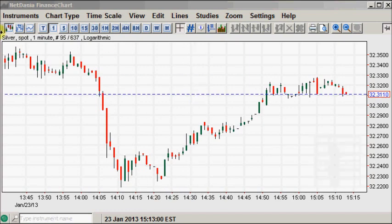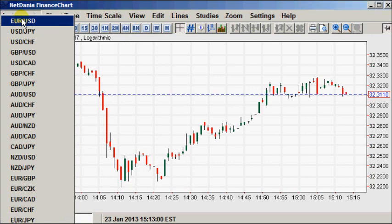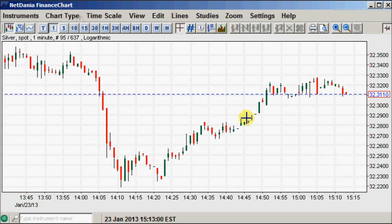Go to the webpage on the link, find the charts, and then when you go to instruments, you'll find gold and silver spot. You don't see it here because it's lower than where the scaling is. But with that said, let's get this started. Here's a 1-minute chart for silver.